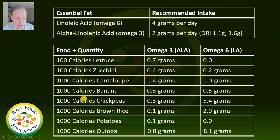Okay, how about some starches here? 1,000 calories of chickpeas has 0.3 grams like bananas, but it has 5.4 grams of omega-6. Brown rice, 0.1 grams of omega-3, 2.9 grams of omega-6. So it's got a 29-to-1 ratio of 6s to 3s. How about potatoes? Negligible amount of omega-3s in there, and it came up 0 omega-6s. Quinoa is actually pretty decent for omega-3s, 0.8 grams. That's a lot of quinoa, but again, you get the idea.